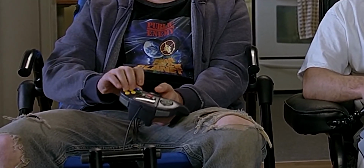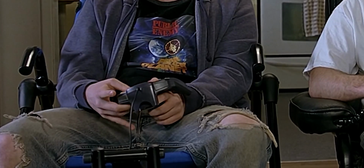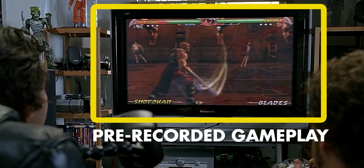There was a GameCube version, but it came out after they had already begun filming the movie. That controller he's using cannot possibly be connecting to the system that's playing this game. This is pre-recorded gameplay. To Seth Rogen's credit, if they were playing a fighting game on the Nintendo 64, this could possibly be the way you'd handle the controller.